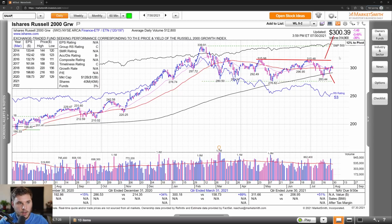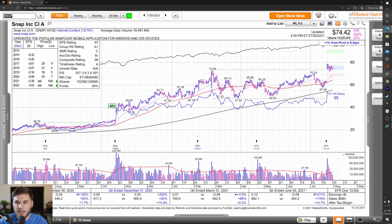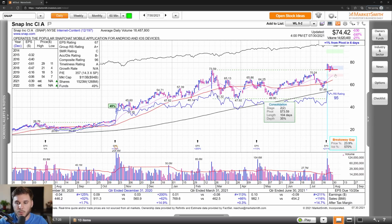Now checking in on some earnings gap ups. Last week we had Snap. This stock pretty much just went sideways, held above that pivot pretty nicely, but didn't have the strongest end to the week. But if you take a look at the Pins chart last year, these earnings gap ups can go sideways for weeks, tire everybody out before they really take off. So I'll have my eye on this one.